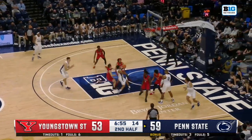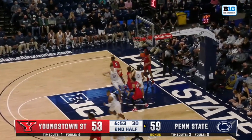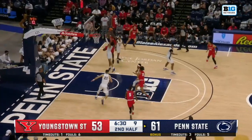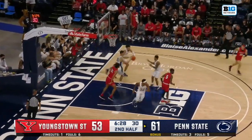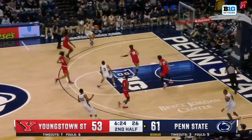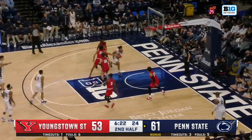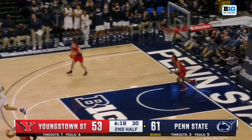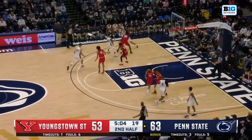Not much breathing room for the Penn State guards right now. Sessoms, it didn't matter for him. He has 13 points. They're trying to open up the door for that man, Garrett Covington. However, Seth Lundy on defense that time was ready. And now he has a runway to the rim, able to make it a double-digit game. Maybe a triple-double bid.